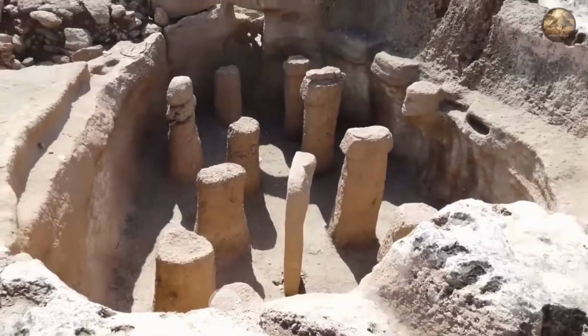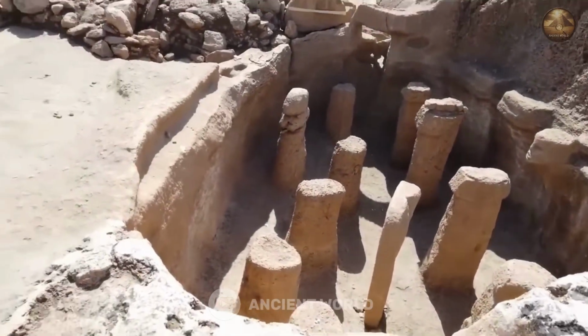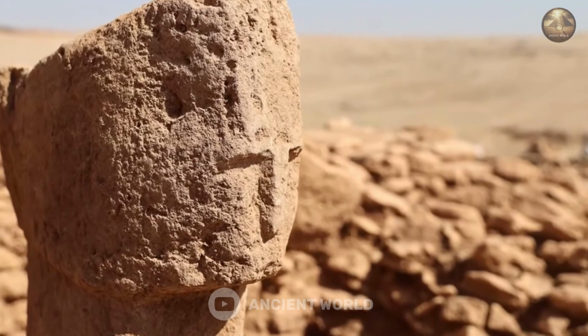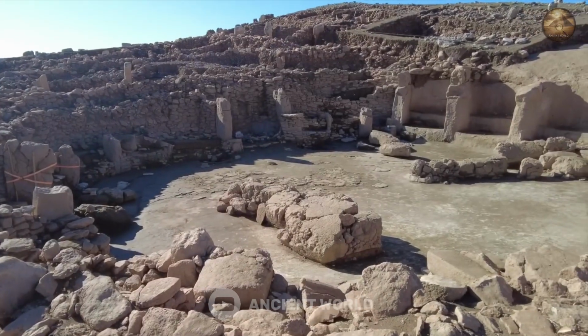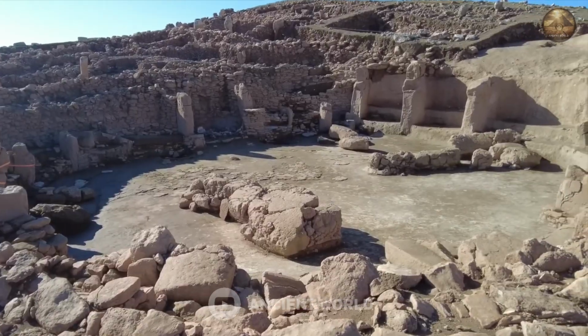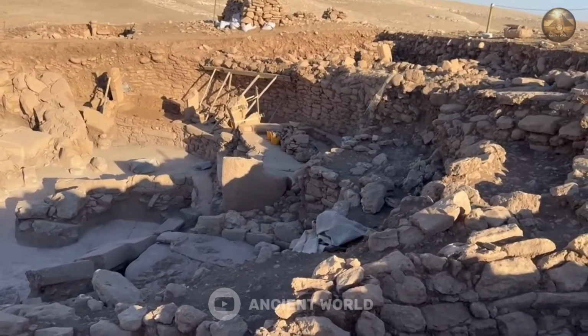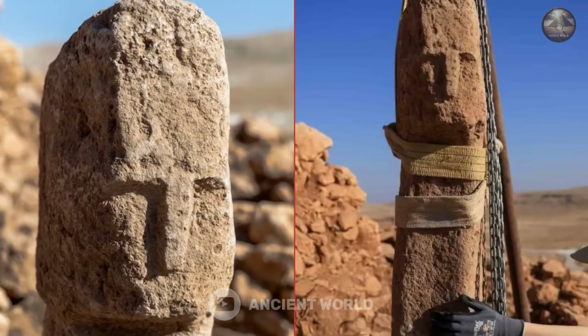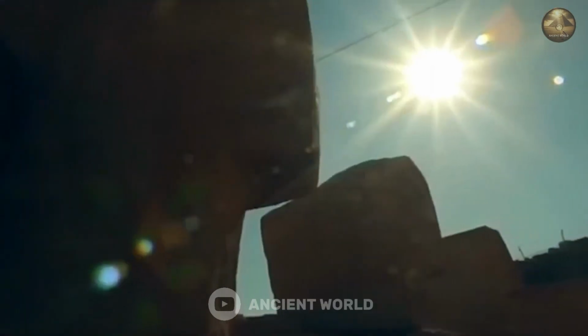Professor Necmi Karul once said, "We have only opened a small door. Most of what is important is still underground." He believes that excavations over the next 10 years will bring many surprises to the world. Potentially larger human statues, unusual carvings, or even complete ritual complexes built during the same period.